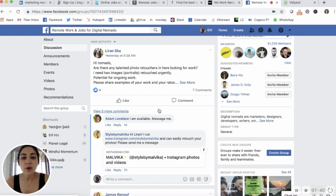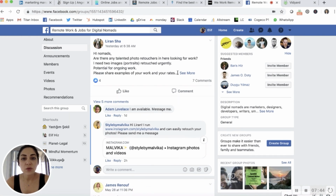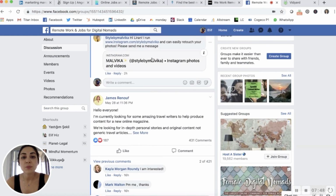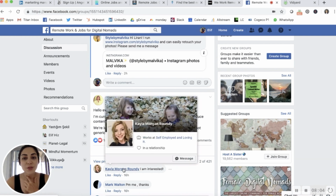People are searching for freelance or small contract-based jobs. This one over here is something urgent if you wanted to do a freelance job, and then people post their profile. Sometimes I see people also introducing themselves on these groups as well, and then people reach out to them through their comments and getting connected through Facebook. So this is also another source that you could use to find remote jobs or find team members.